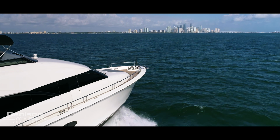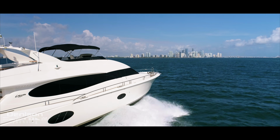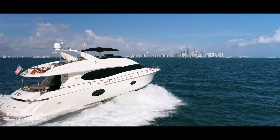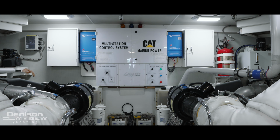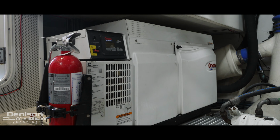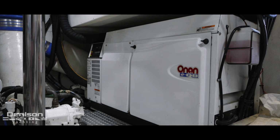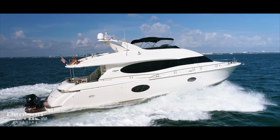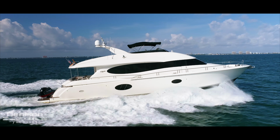She carries about 2,000 gallons of fuel. You burn roughly 70 gallons per hour per side at about 20 knots, and that's pretty impressive. Over on the port-outboard side of the engine, we've got an Aqua Whisper water maker, and lastly, we've got 2 27.5 kW Onan generators located just when you walk in the aft door. Something else making the 84s unique is that their draft is 5.5. That's impressive and makes this yacht an excellent Bahamas choice.